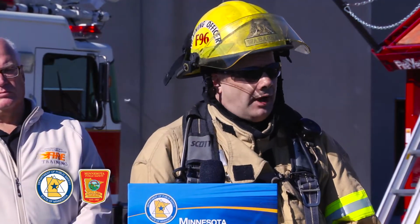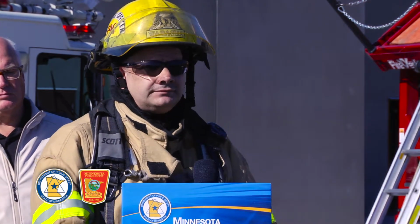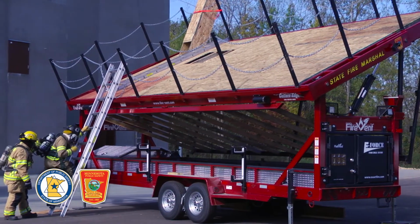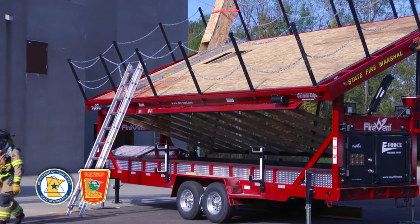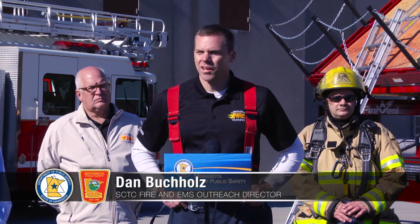This trailer is a wonderful opportunity to do that and really aids the public in being able to bring that type of training to its firefighters in their community. Very grateful to have this opportunity to work with this trailer on my department and look forward to using it again this year. Whenever I go out and talk with training officers and fire chiefs at different departments, when I ask them about training and what they want, they always want hands-on training.